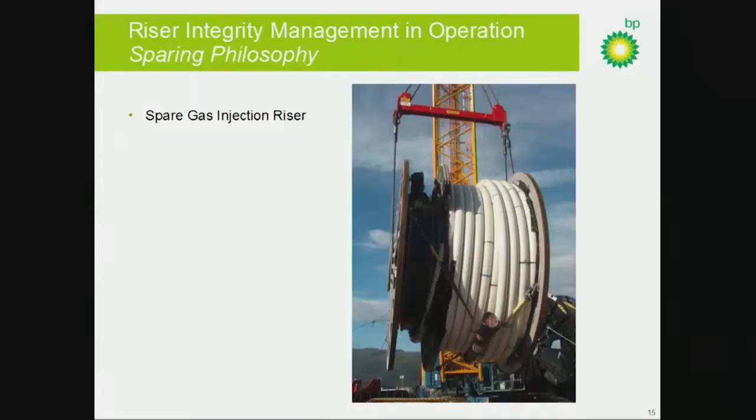Sparing philosophy. We have a spare gas injection riser. This was procured by Skarv, along with all the associated riser jewellery. It was selected on a number of factors, basically the replacement delivery lead time, the number of base case installed risers, and the economic impact of losing gas injection service. It's also worth noting that the gas injection riser via an adapter flange could be used in export service as well, so it could be used to replace a gas export riser.